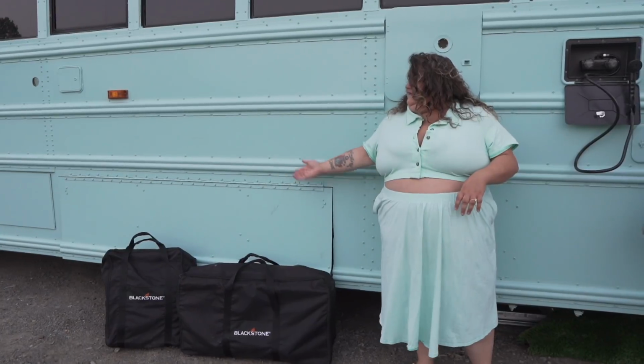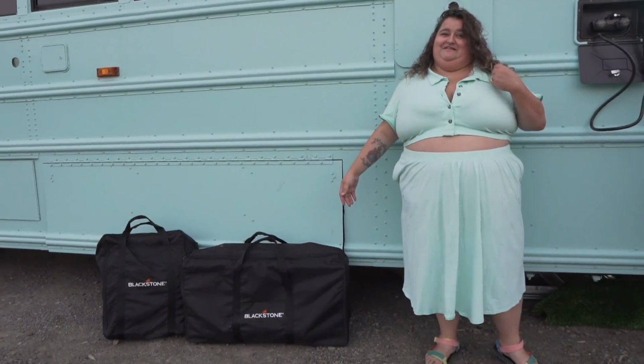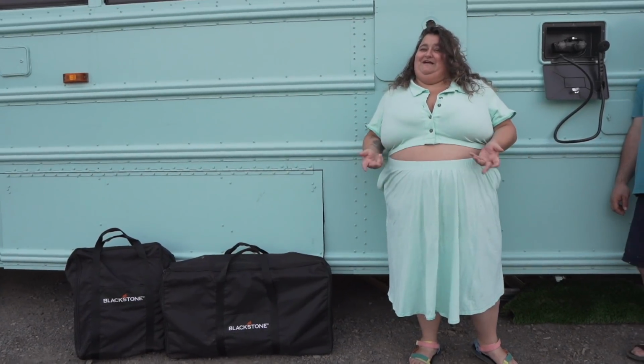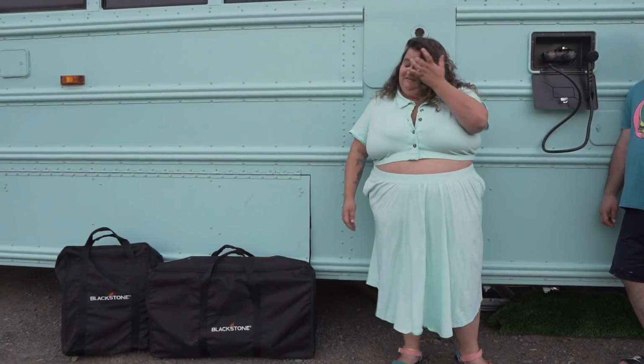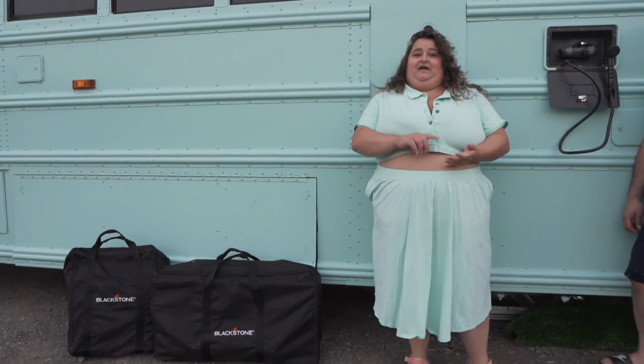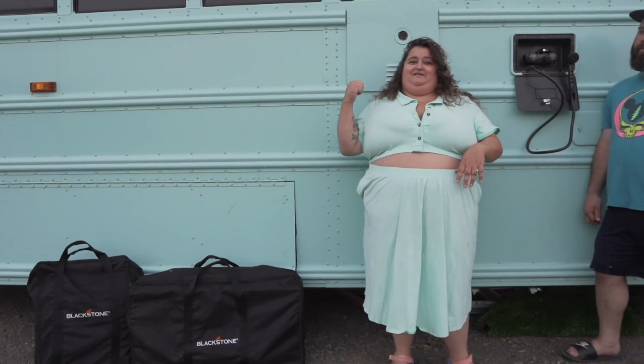With this, we have an IKEA table, your standard stuff, our propane. We keep our Blackstone griddle under there. If you live on the road or you like camping, Blackstone griddle's where it's at. It folds up super conveniently, and it's how we've been cooking all of our breakfast, lunch, and dinner, even though we have an induction cooktop inside.